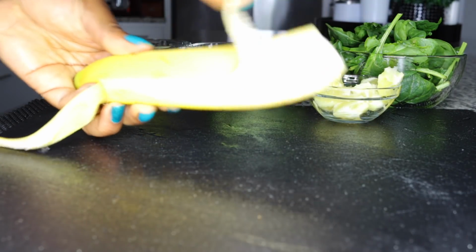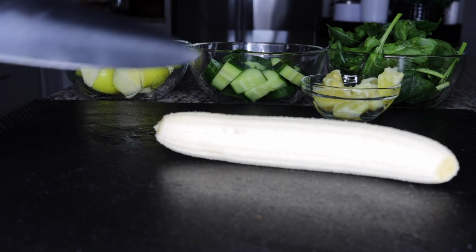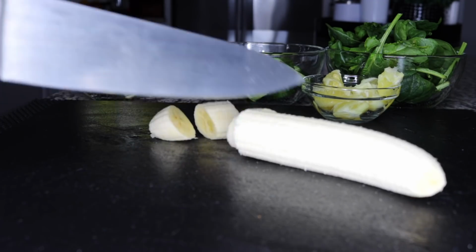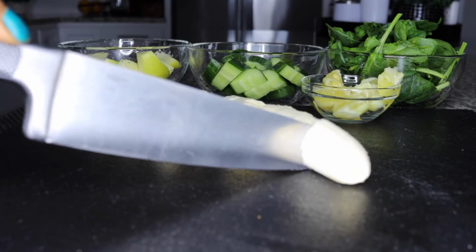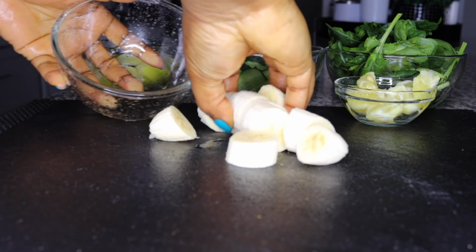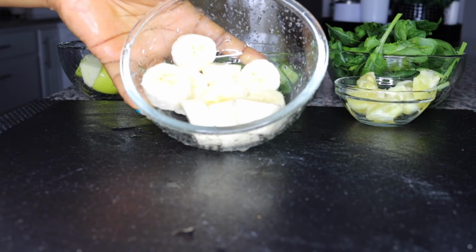So I'll be adding one banana in here. You want to peel and slice it up into some good sizes, and trust me, banana gives that ice creamy or yogurt kind of feel to your smoothie. So if you're that person who doesn't like consuming vegetables, you want to consider always adding bananas in your smoothies, and trust me, you will love consuming your green smoothies.